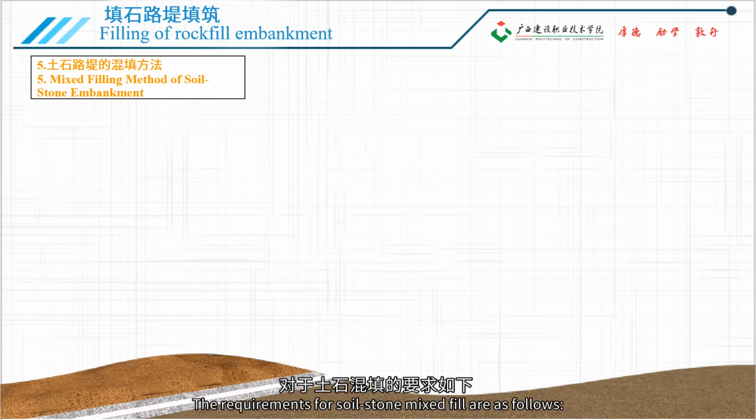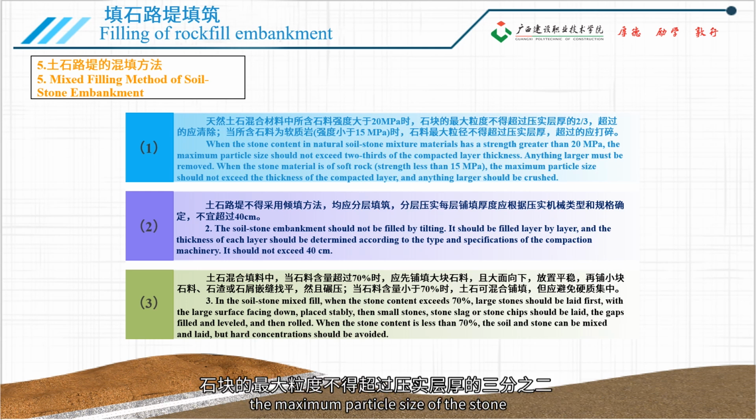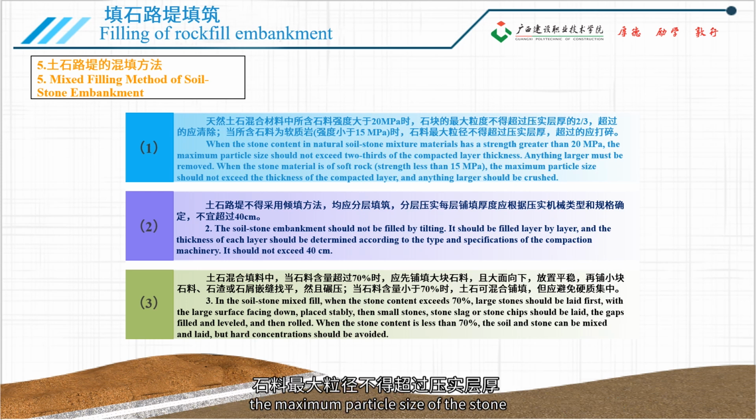The requirements for soil-stone mixed fill are as follows. 1. When the strength of the stone material contained in the natural soil-stone mixed material is greater than 20 megapascals, the maximum particle size of the stone should not exceed 2/3 of the thickness of the compacted layer. If it exceeds, it should be removed. When the contained stone is soft rock, strength less than 15 megapascals, the maximum particle size of the stone should not exceed the thickness of the compacted layer.